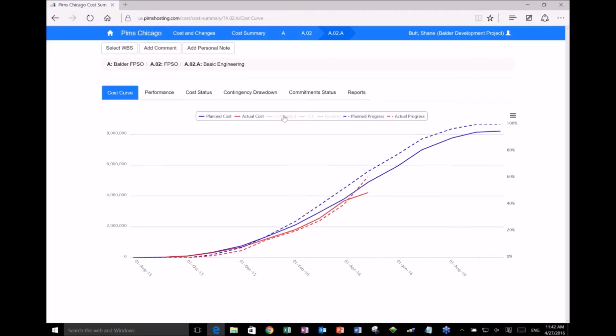So I'm going to remove some of these other elements of the chart. I'm going to start with my basic planned cost in the blue line over the life of the project and my actual cost. And we can see we're hovering around the plan, but we're typically a little under, and in fact recently we've dived even further.